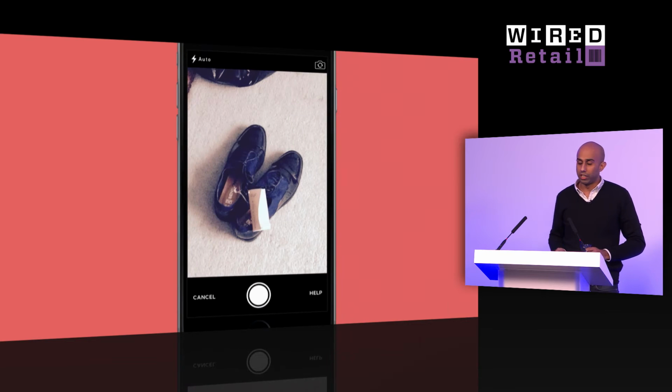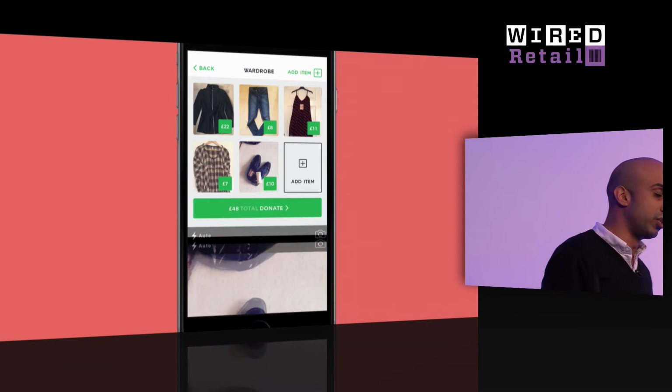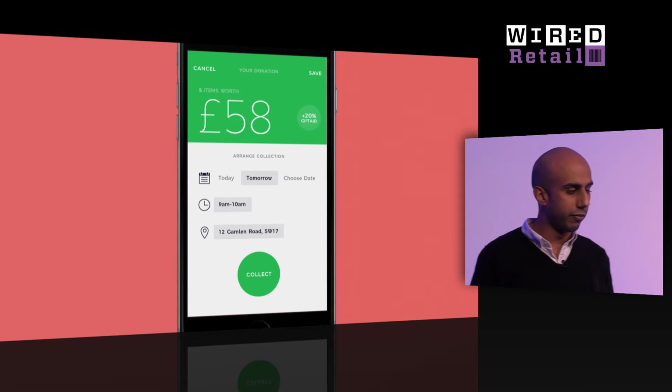Perhaps having cleaned out your wardrobe, you take a picture of the item that you're about to donate. You get a price back from your local charity shop, so how much that item is worth to them. And you end up with a total, so it feels like you're making a cash donation, not just a bag of old stuff.